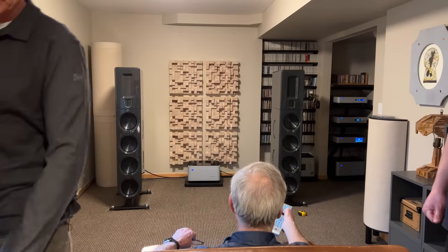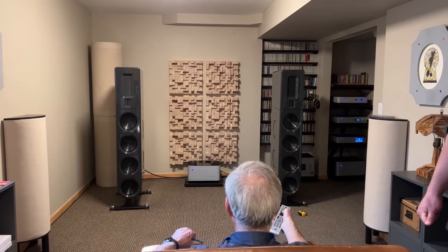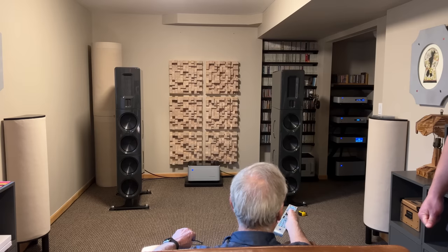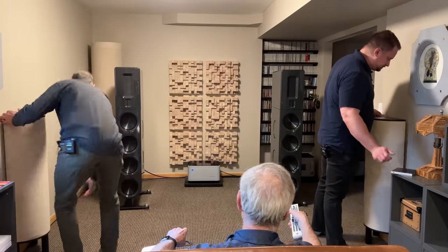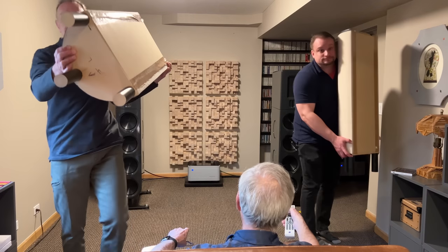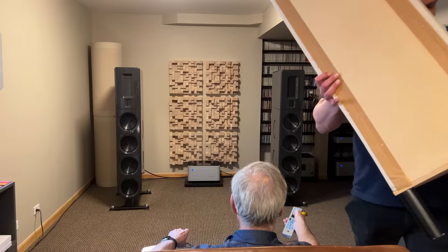Thanks, Chris. Mm-hmm. Best friends. Let's pull those two out of here. Yeah. Just see what happens. I'll do it from the bottom. I glued the dowels on. I didn't screw them in. Okay. These turned out great, though.